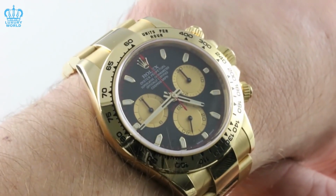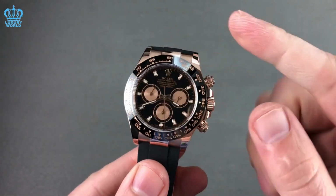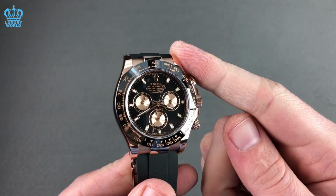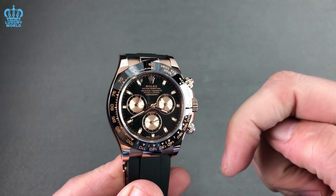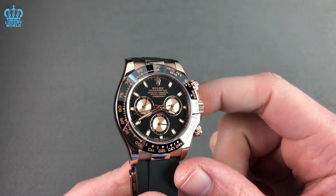Similarly, let us consider the rose gold model, which now commands a retail price of £37,200. Unless it boasts a special dial, such as the discontinued chocolate dial, it is not a prudent investment. The new variants available lack the appeal necessary to justify selling them above retail price, making them a definite pass.